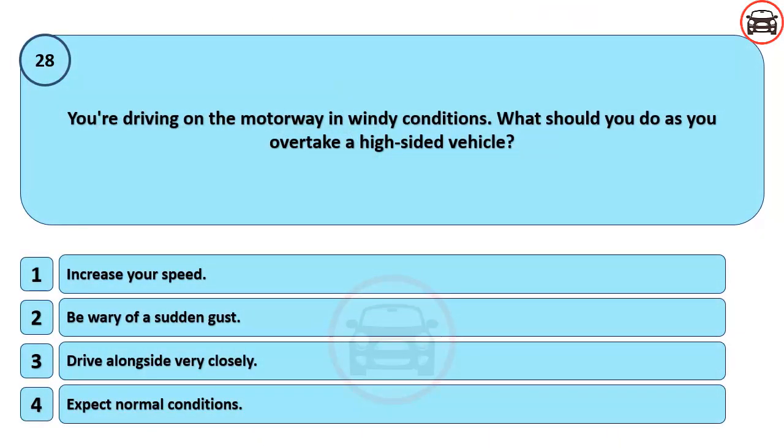You're driving on the motorway in windy conditions. What should you do as you overtake a high-sided vehicle? 1. Increase your speed. 2. Be wary of a sudden gust. 3. Drive alongside very closely. 4. Expect normal conditions.